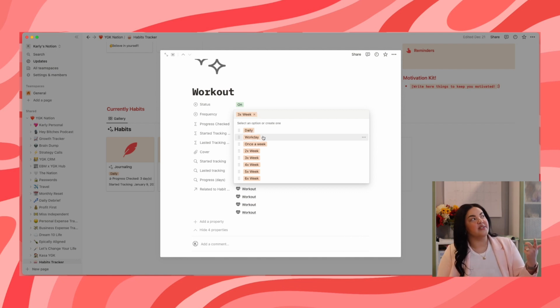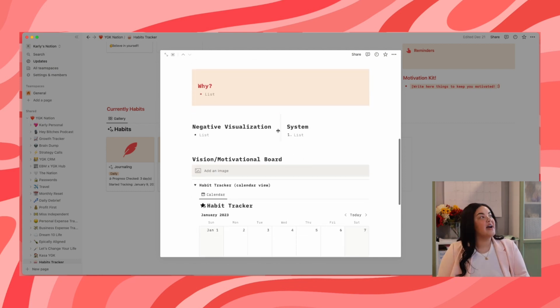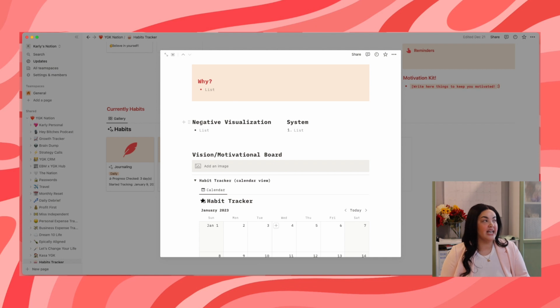What I thought was really cool too is they have a status section. So if you turn it off, it'll stop tracking that habit. These next 3 sections are all actually equations, so I don't exactly know how they work, but I do know that they auto-populate, so I don't really have to know that. Down here, they have a section for why. I think this is actually really important because we really should have a lot of intention behind the things that we do. There also is a place for negative visualization systems, as well as your motivational vision board.